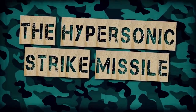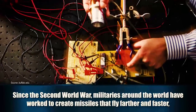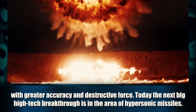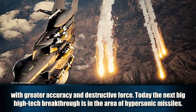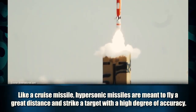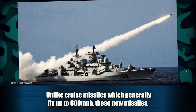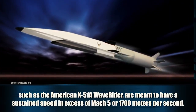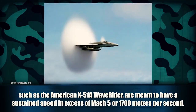The hypersonic strike missile. Since the Second World War, militaries around the world have worked to create missiles that fly farther and faster with greater accuracy and destructive force. Today, the next big high-tech breakthrough is in the area of hypersonic missiles. Like a cruise missile, hypersonic missiles are meant to fly a great distance and strike a target with a high degree of accuracy. Unlike cruise missiles, which generally fly up to 600 miles per hour, these new missiles, such as the American X-51A Waverider, are meant to have sustained speeds in excess of Mach 5, or 1,700 meters per second.